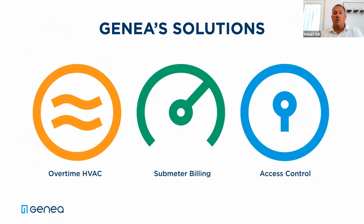So with that, for those who are not familiar with us, we have three solutions. The way we started our business was with a solution to handle overtime HVAC requests and billings in multi-tenant office properties. So we give tenants the ability to pull up their smartphone app, request overtime HVAC, we turn that on, turn it off, and we do all the billing at the end of the month.